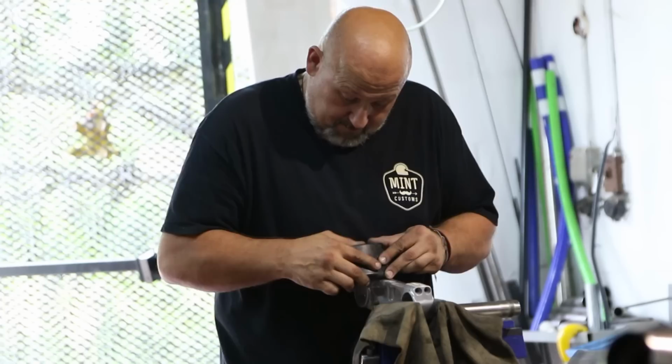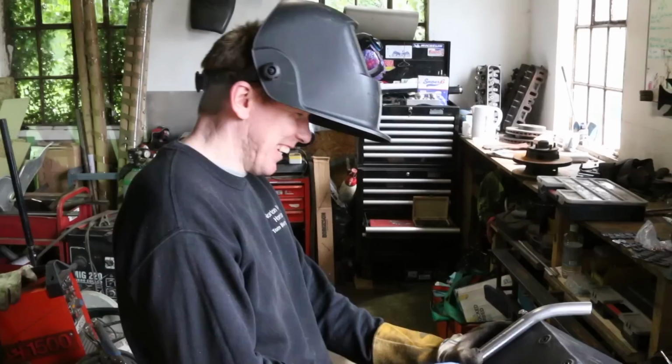Posh rarely is on camera and doesn't get enough credit for all of his hard work. The same goes for Lee, Alex, and of course, Hot Rod Tom, who is helping us design the exhaust system on this latest Ducati build.